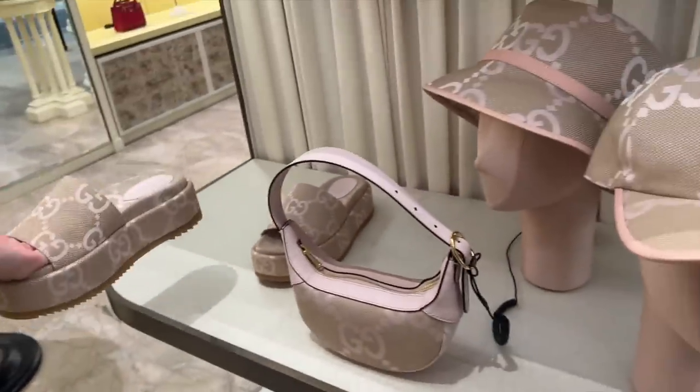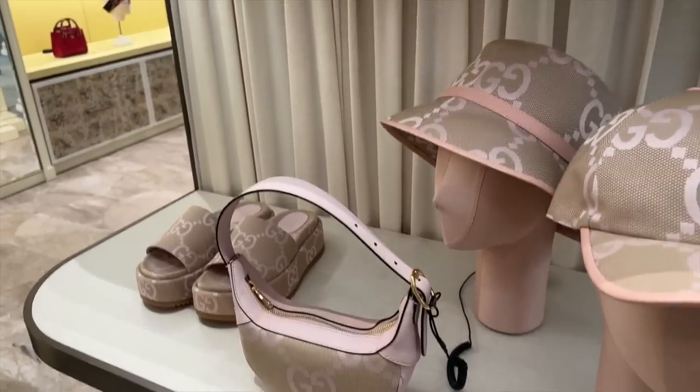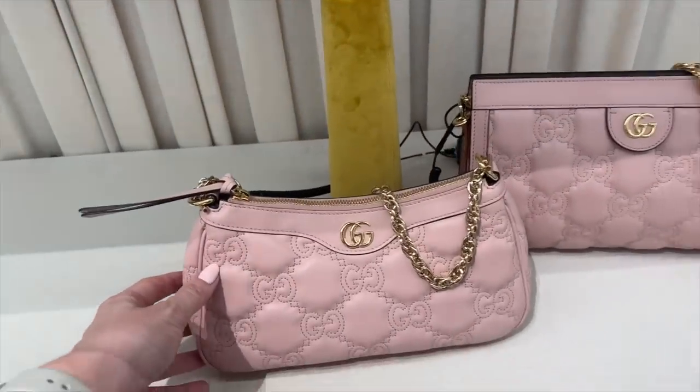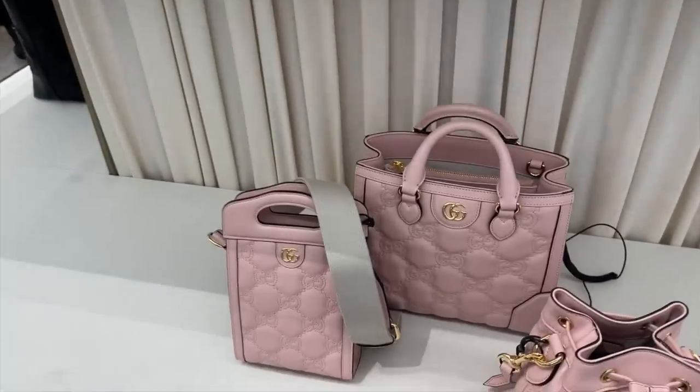They've got mules as well. Oh my gosh, it's incredible. Okay, I think I need a pink bag. A dream. They've got yellow as well. I am so into the pink vibe. I'm sorry, I didn't think I needed a pink bag and then I saw this range and now I'm like, I need a pink bag. Beautiful.